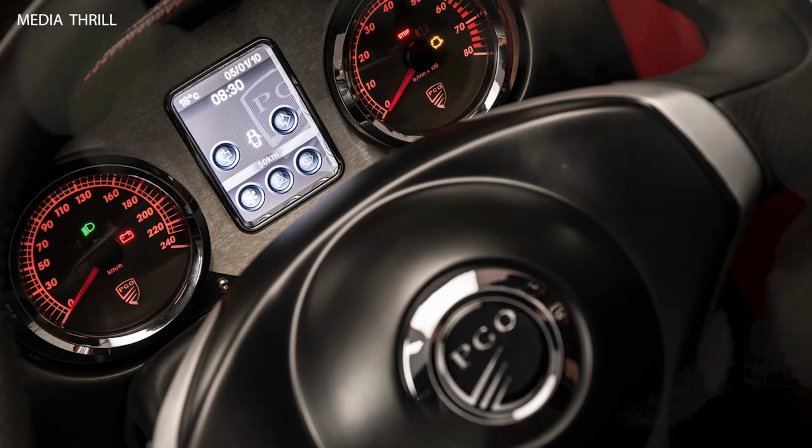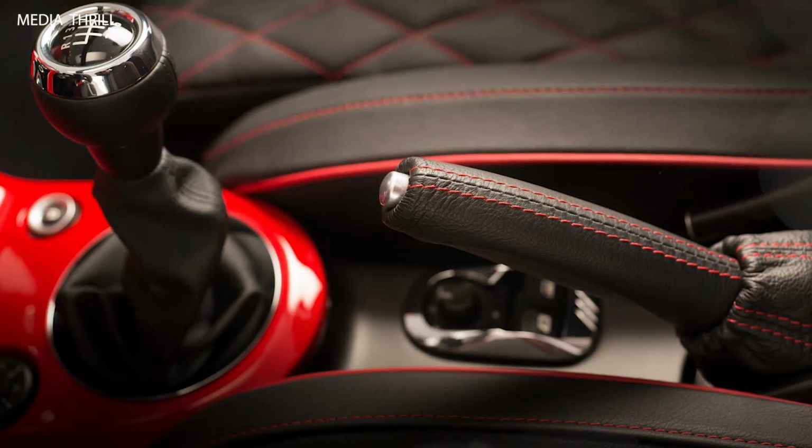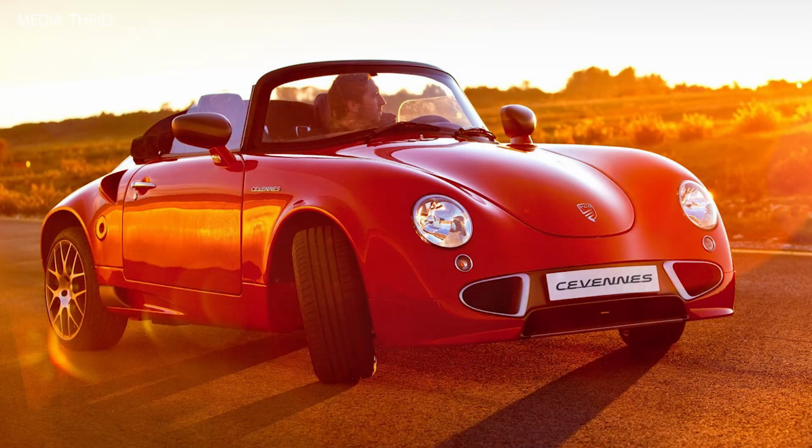Convertible top: the Cevennes features a convertible top, allowing drivers to enjoy open-air motoring at the touch of a button. Safety features: despite its sporty nature, the Cevennes incorporates modern safety features such as airbags, traction control, and stability control to ensure occupant safety.